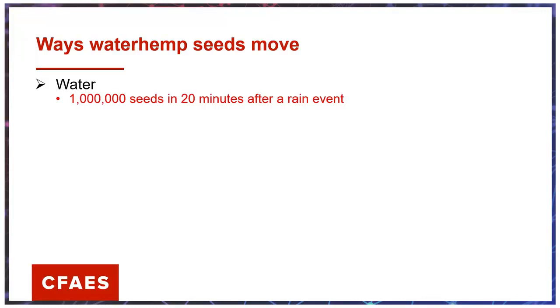The number one way is through water. There was a research study done once that within 20 minutes after a rain event, they captured 1 million pigweed seeds. 1 million pigweed seeds in 20 minutes after a rain event. So they move very easily with water.